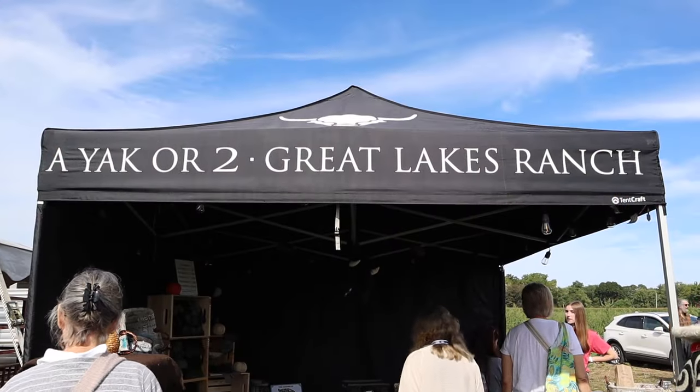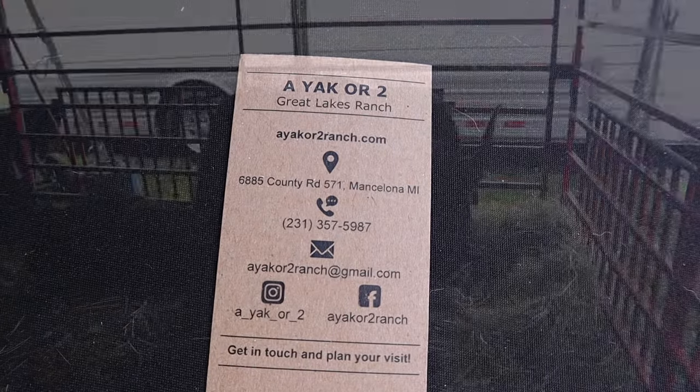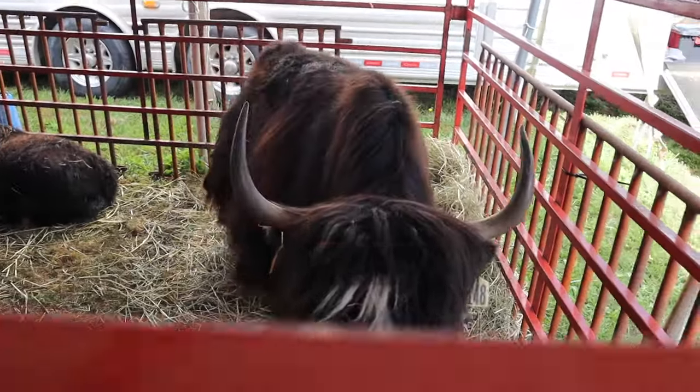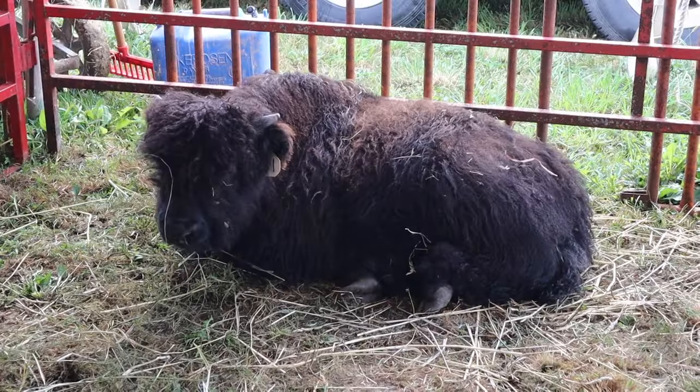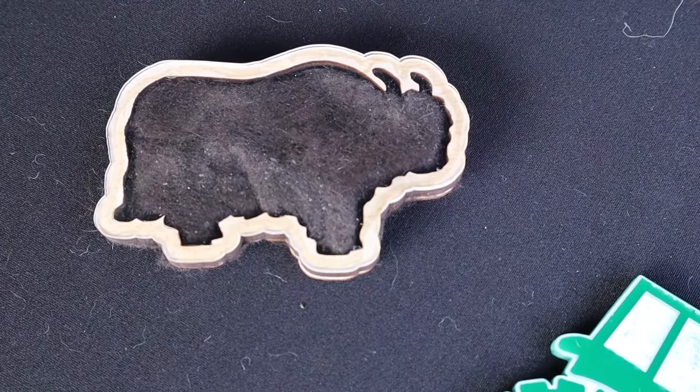Get the fiber, they comb the hair out rather than shearing them. This is a magnet and it actually contains some of the yak's fiber.